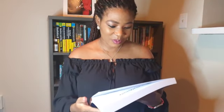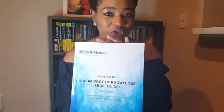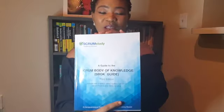So this is another one. This is a comprehensive guide to delivering projects using Scrum. This is Scrum study. Let's see how many pages this is. 379. I guess it's the same. One actually belongs to the facilitators, and if you're a student, once you pay for the Scrum certification, you get the whole pack, the whole booklet.